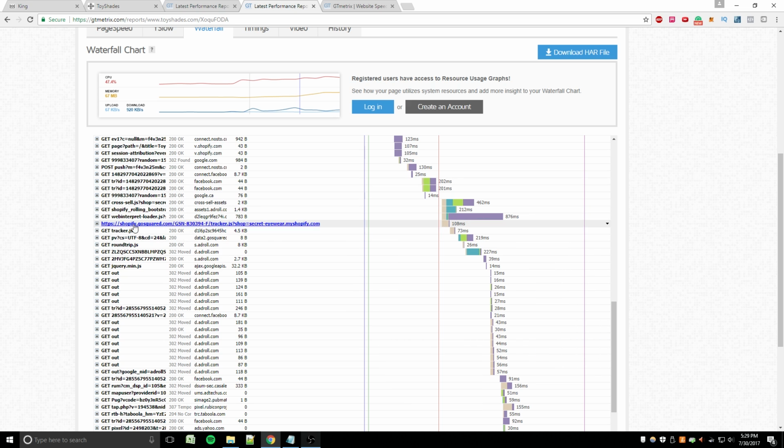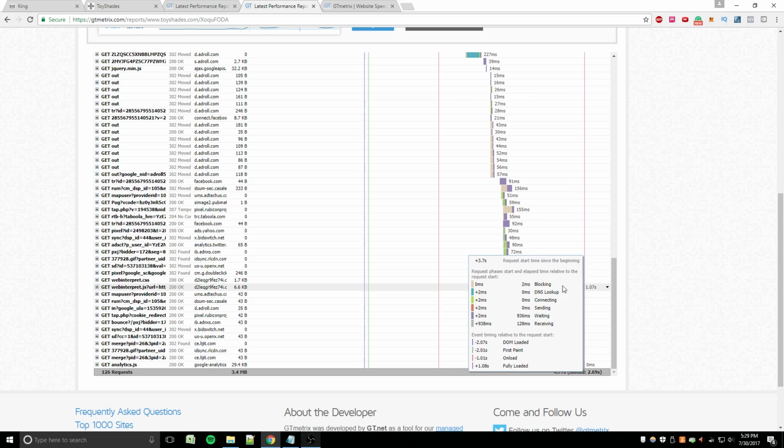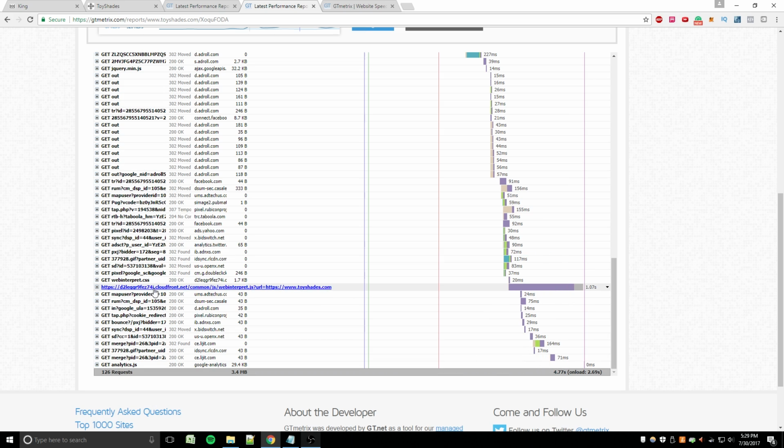Here's one here. I don't know what this is. Some kind of JavaScript file. But I would go through and just make sure that, here's 1 second, whatever this is. CloudFront. It looks like it's a JavaScript file as well. So you have a bunch of these JavaScript files that are loading. I would just do a quick little analysis before you start jumping into these other things, and see if there are some of these things that you can remove.